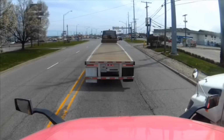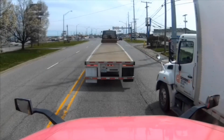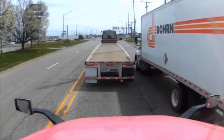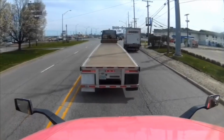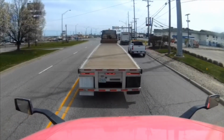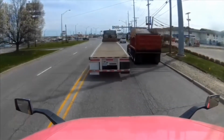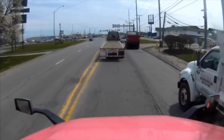I'm sorry, dude. I know I'm blocking you. This guy is way over the curb. I know, I'm sorry. But hey, there ain't nowhere for me to go. That's okay. It's a crazy, crazy box truck anyway. You know how those crazy box trucks are. They're insane.